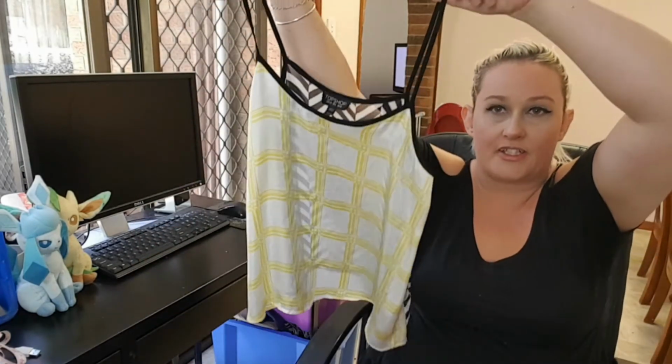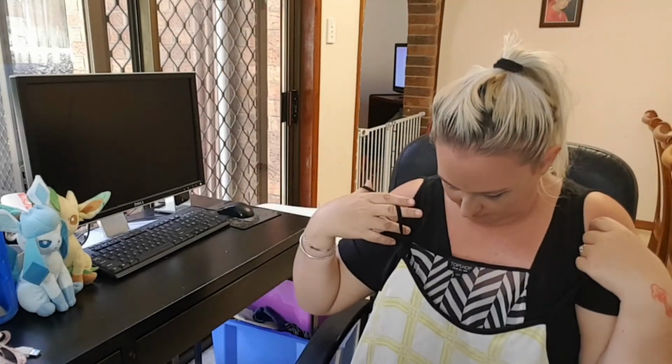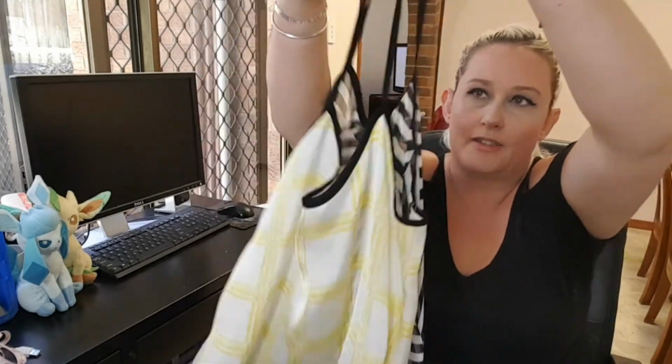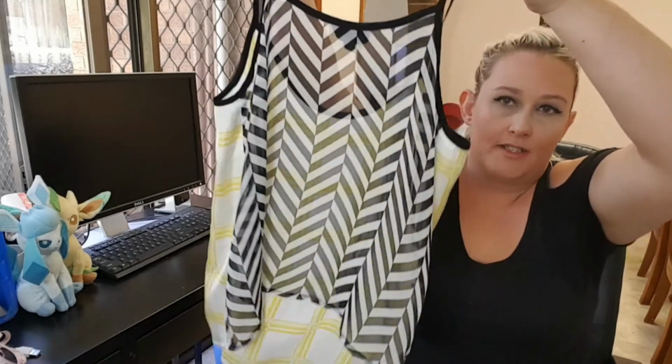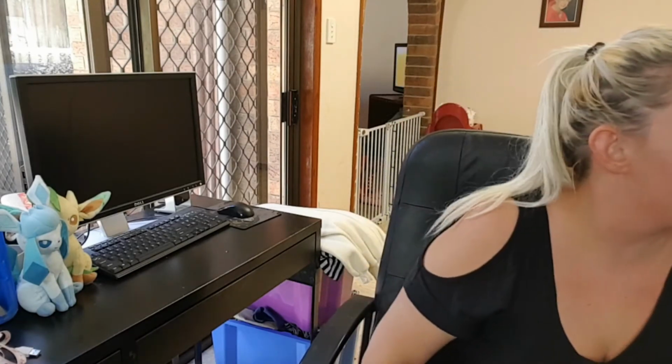Gosh, I forgot how much stuff I got. Okay, next up, another sheer crop, because I could just shove it in the bag and you wouldn't even know it's there. Topshop, size 10 UK. It's super cute, like sheer, and the back is different to the front. Yay, see-through. And the front isn't as see-through, but it's still see-through. I think 10 to 15 for that.